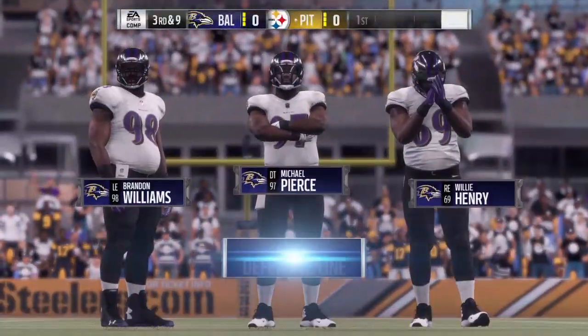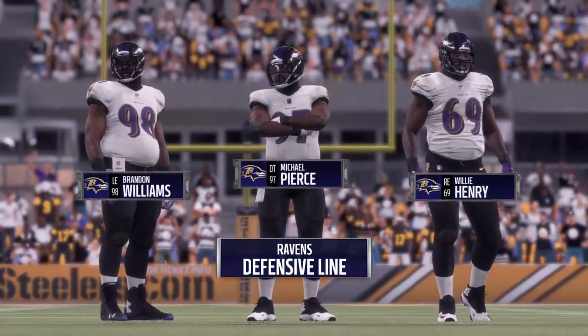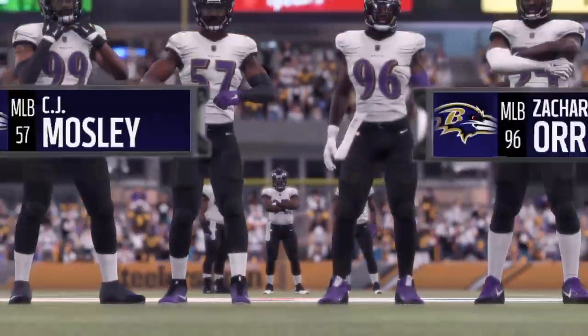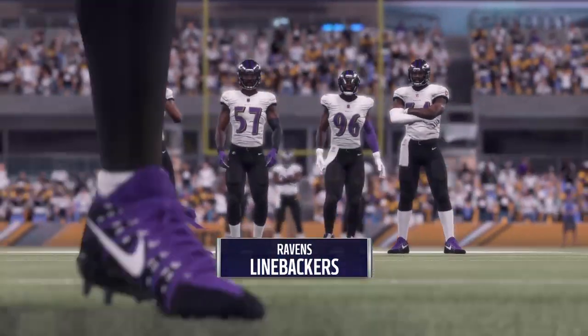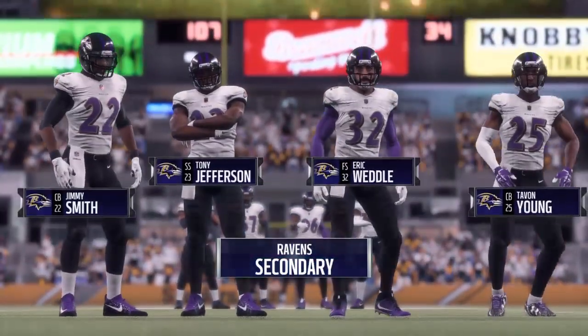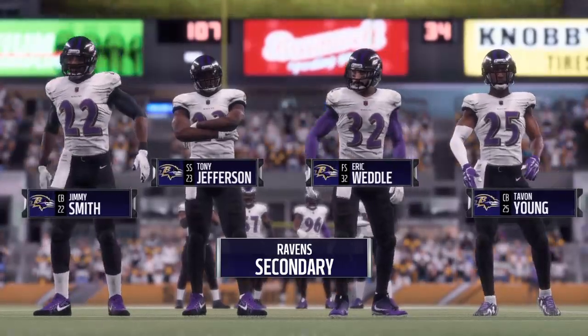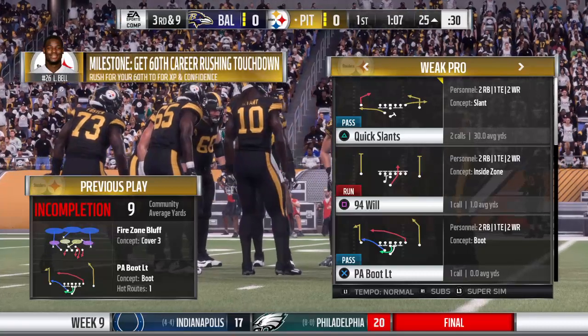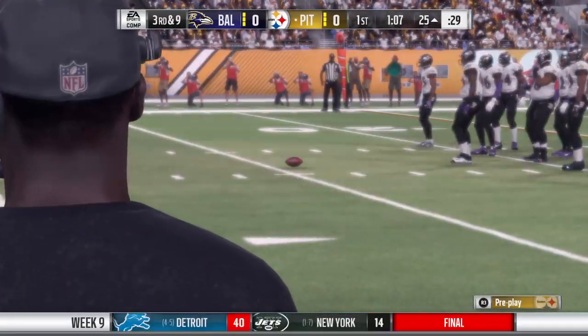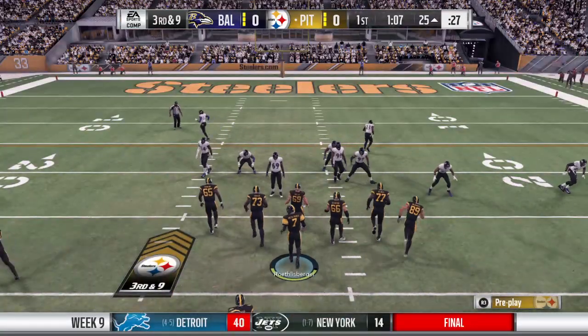And here are the Raven defensive starters. C.J. Mosley went to the Pro Bowl for the second time in 2016, and he has all the attributes you want from a star inside linebacker. Height, speed, weight, takes on blockers. But what sets him apart for me is his intelligence. Understands what offenses are trying to do in their schemes and gets the defense set in the proper position. And on third down, a nickel formation here defensively.